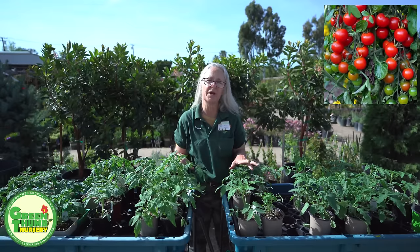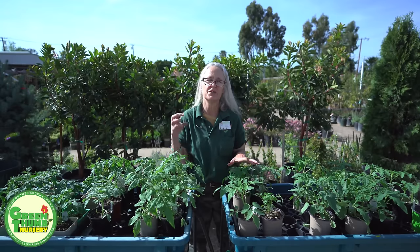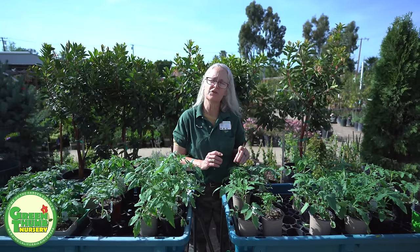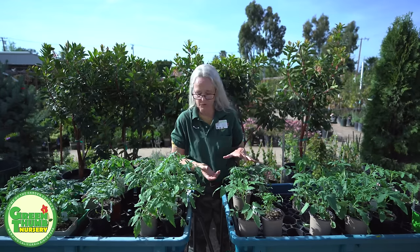Most of your bigger tomatoes take anywhere from 2 to 3 months to get a fruit that you're actually picking and eating. The smaller varieties take a lot less time, so you might have some tomatoes in about a month after you've planted them, depending upon which variety.